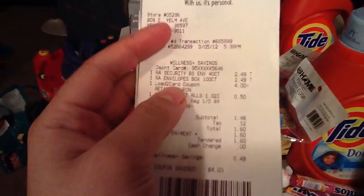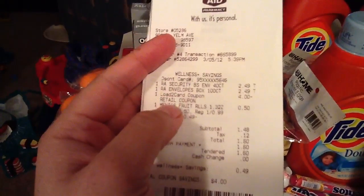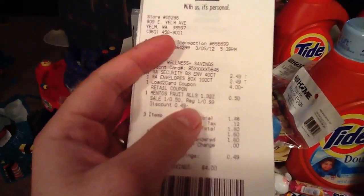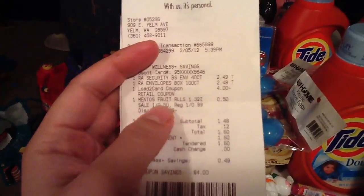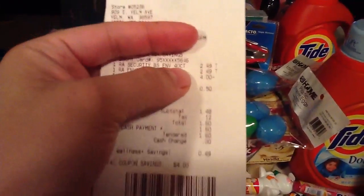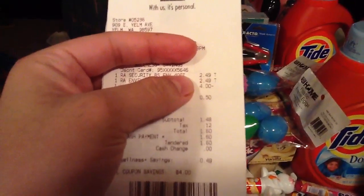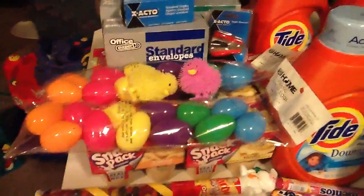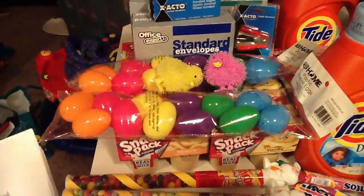So my first transaction, I bought two envelopes. They're buy one, get one free for $2.49, and I bought a Mentos because I thought that was going to get me over $5, and I was going to use a $3 and a $2. But instead, it took off $4. So that's how I knew that $4 was still in there. I couldn't really do anything about it, so I just paid the $1.48 plus tax.